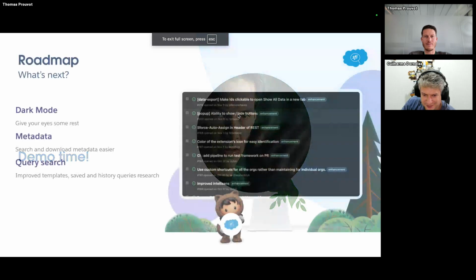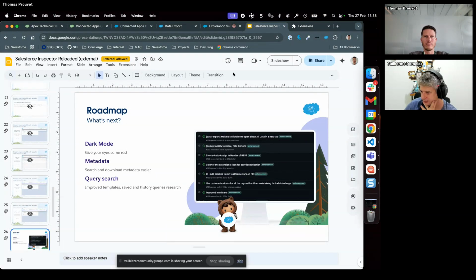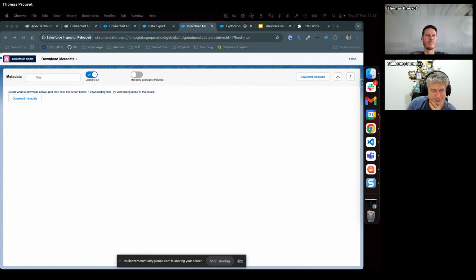Great. Now, just finishing on the roadmap. A few pieces of information about what is coming next. I'm currently working on the metadata page to first restyle it, second add new features, and make it more workbench-like, let's say. I can show you quickly what it looks like for the moment. This is kind of a spoiler, since I did not communicate it yet. Let me open another org.